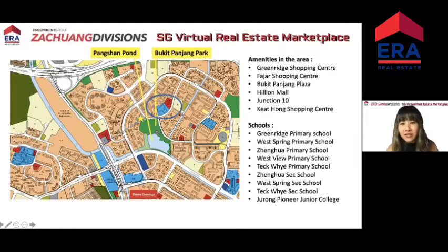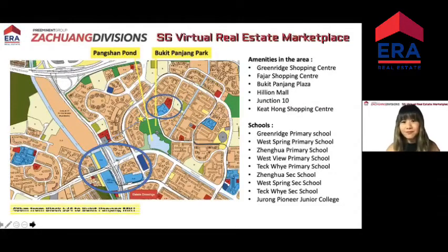What I've circled again over here, the nearest shopping center, is the Greenridge Shopping Center. It has lots of shops, ancillary services like dental, doctors, and also groceries. This is a bigger shopping hub, because it consists of Junction 10, where Sheng Siong Market is, and Hillian Mall has an NTUC. So there you go. It is 486 meters from block 534 to the nearest MRT, so approximately 10 to 12 minutes.